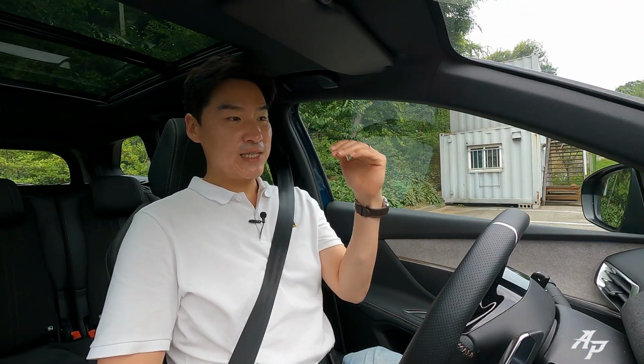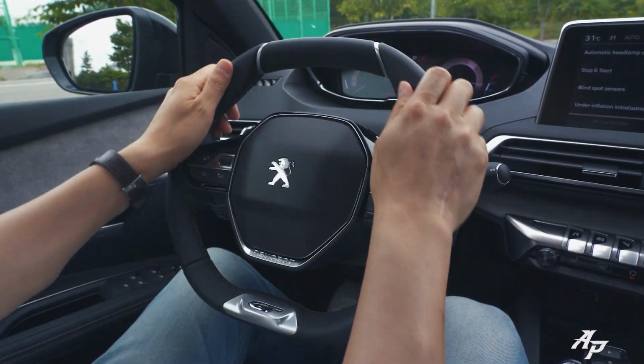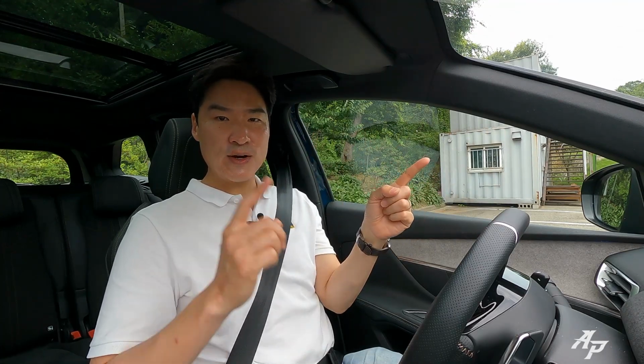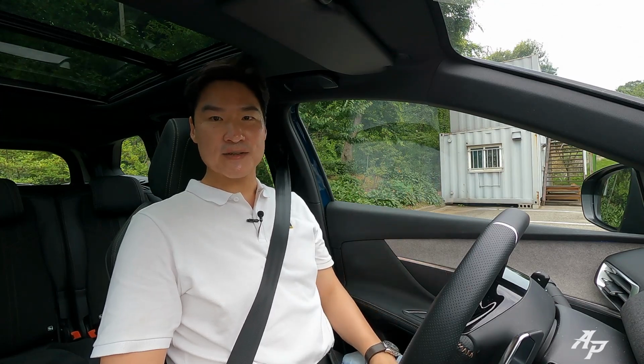And from the driver's seat, we still have the iCockpit design concept. Not really a big fan because the steering wheel sort of gets in the way, hiding the gauge cluster. So guys, do let me know whether you're a fan or not a fan of the iCockpit design concept. Let me know in the comment section, please.